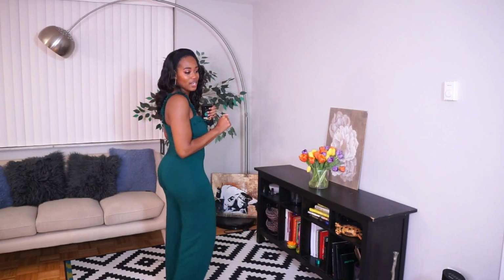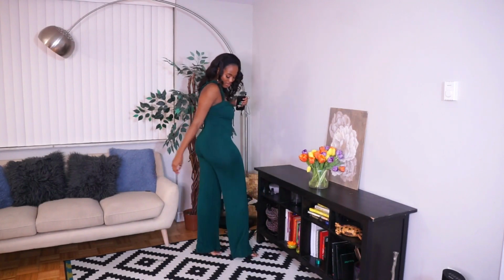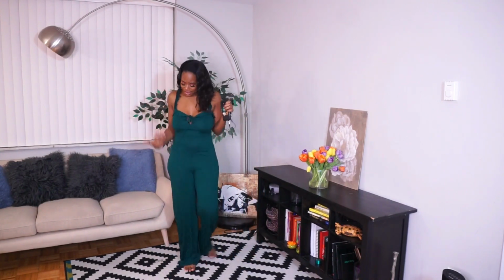I really love this item. I think this is actually my favorite item thus far. Okay, so this is the next fit, and I love it. This is also another jumpsuit, and I bought this in the tall section as well. It definitely comes to the ground on me. You can definitely get that nice little sweep moment that I love. Love the color. Super cute.